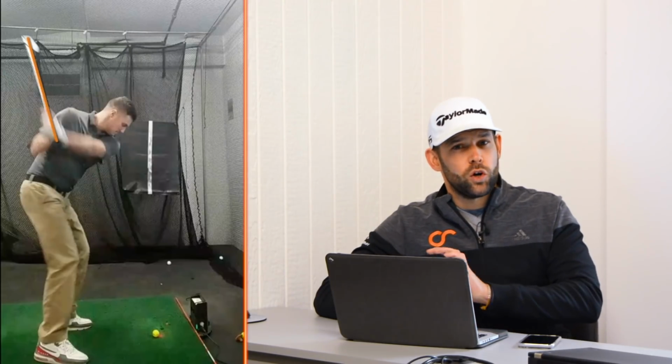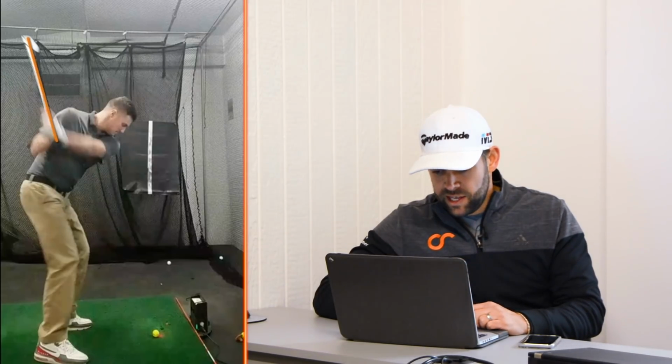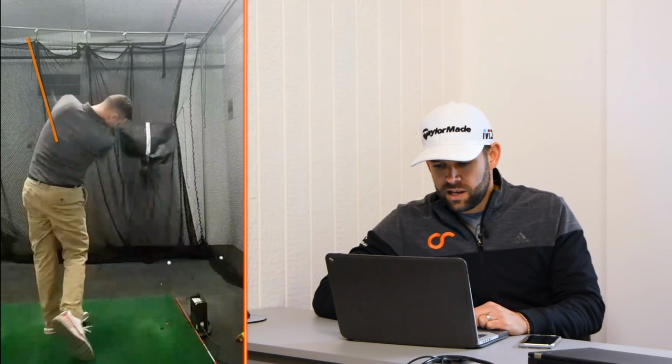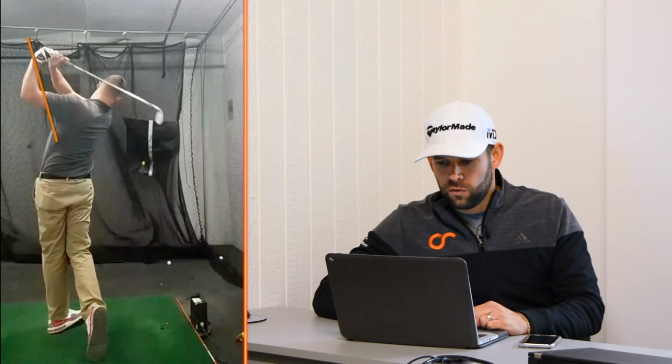I just think for me that club gets a little bit too steep in transition because of the way he moves his hands from the top. So I would like to look at tidying up a little bit at the top, feeling like he moves his hands a little bit differently, trying to work on his right heel, his right knee. But I'd say these would be little tiny changes that we'd make to this golfer, because I think on the whole, that is a very good golf swing. And I think that golfer could play some very good golf already from the golf swing that he's got there.